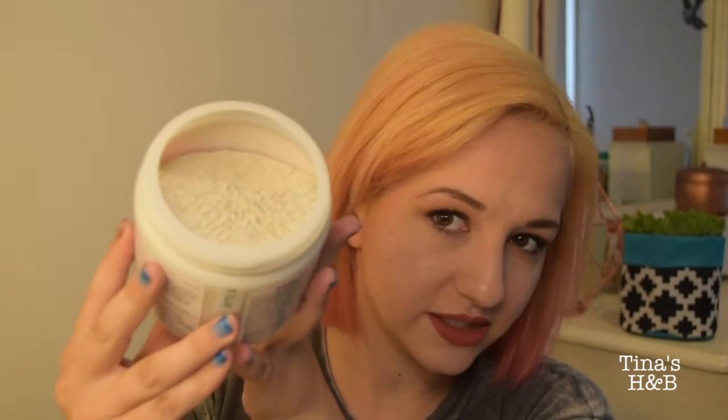And basically, that's what it looks like inside. And you really only need a teaspoon. So this is gonna last me like 20 years. This is gonna last forever. And it's just really, really fantastic.